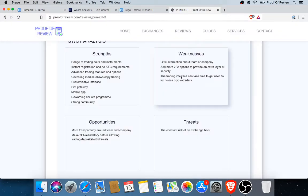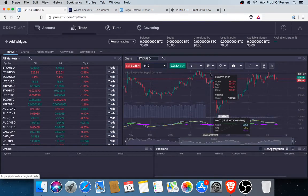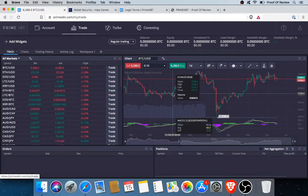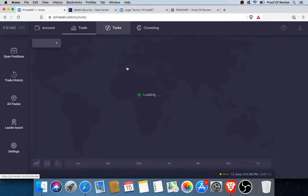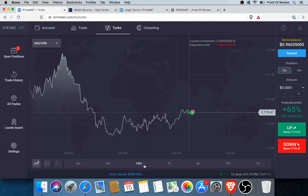A couple more weaknesses we wanted to talk about for the platform. The trading interface can actually seem a little complicated, something like this, the traditional trading interface that I showed you. Again, we recommend users, before you trade any live funds on here, try a demo account, just get used to the platform, trade very small amounts on your live account, and don't go gung-ho onto this until you know what you're doing. So just zoom in on this trade just before we move on.